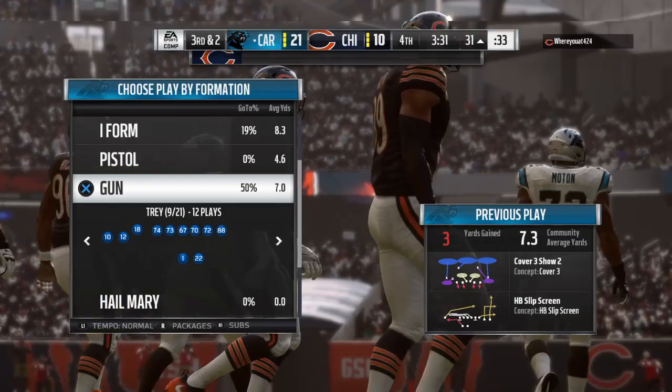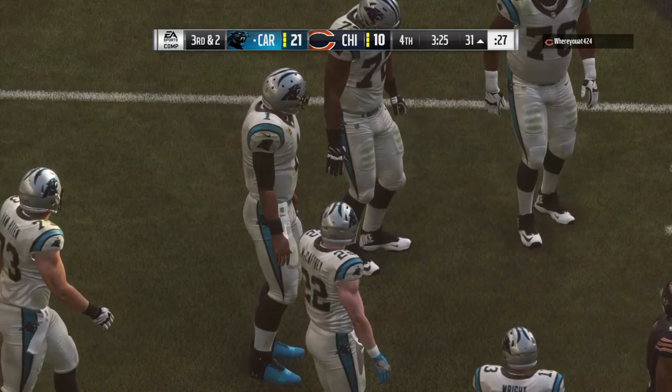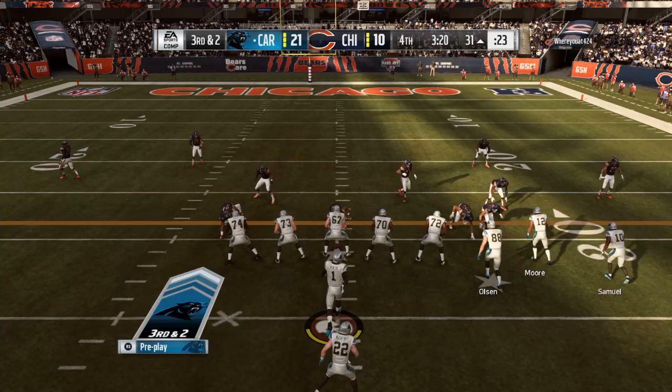So many things have to come together just right for a screen pass to break for big yardage. The blocking, the timing of the pass to the runner, everything has to fit together just right. But on that play, the defense was able to disrupt things and hold it to a short game. The Panthers on third down, just one for three thus far.